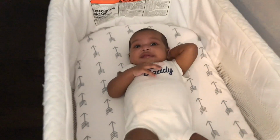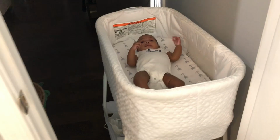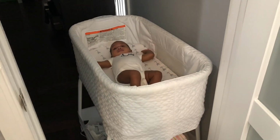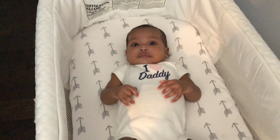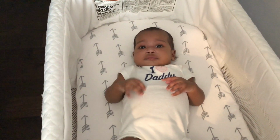I just took a shower and I literally just leave this bassinet right in front of my bathroom. So when I take a shower, I can watch her. And yeah, we're gonna get ready to go to Target.